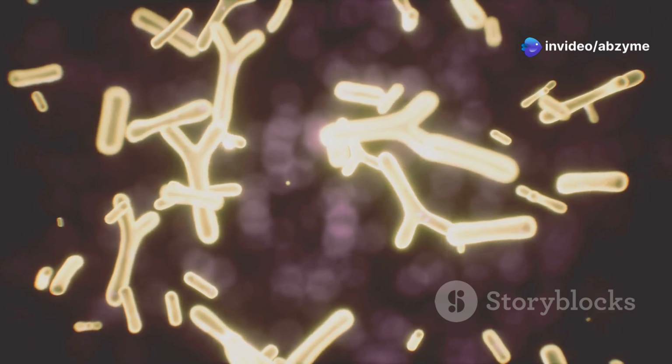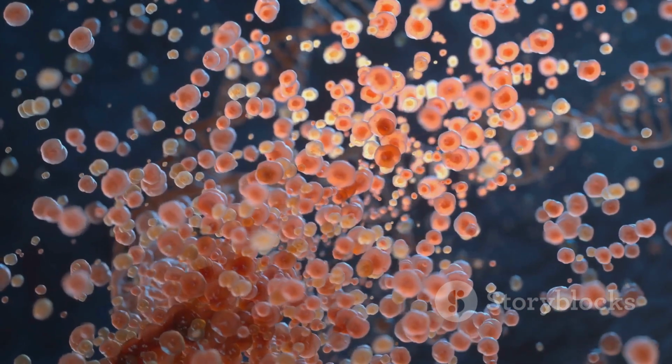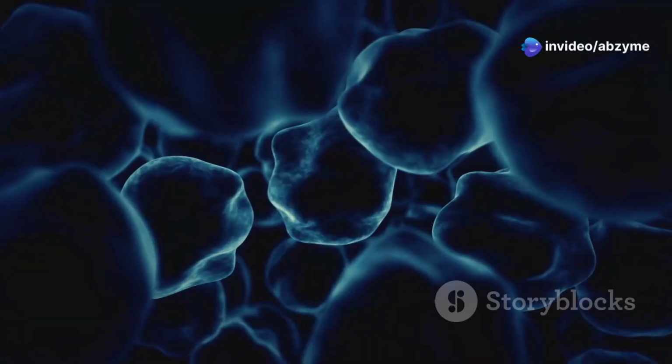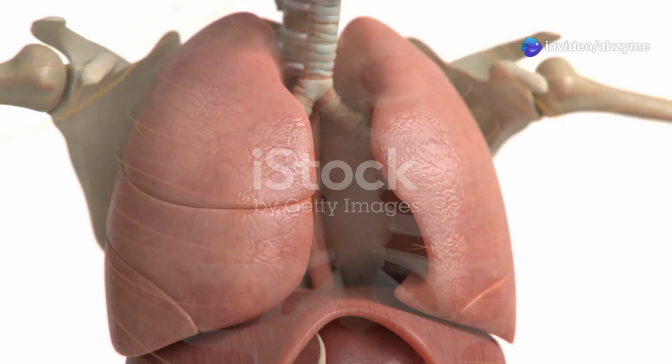Cellular respiration is the final stage. This is where the magic happens. Inside the cells, oxygen is used to break down glucose or sugar from the food we eat. This process releases energy that the cells can use to perform their functions.